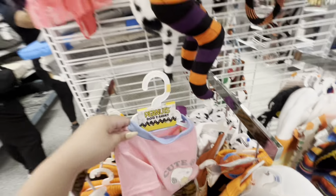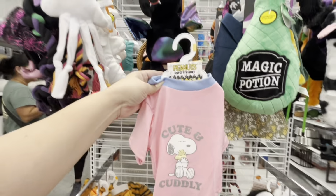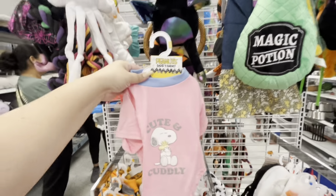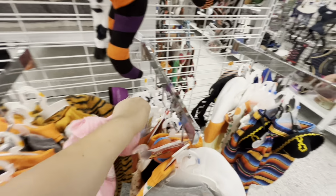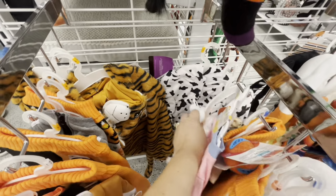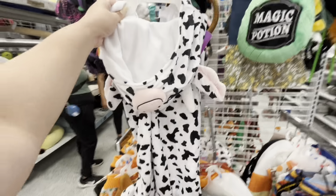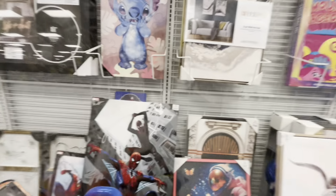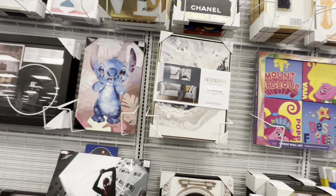And then they have this cute Snoopy shirt. Cute and cuddly. I like it. For Canela. I think it's too small, though. But yeah, they have cute, look, cow costume. Look how adorable. And then they have candy corn costume, mariachi costume. Look at the cow again. So gorgeous. All right, so you know I love the canvases at Ross.